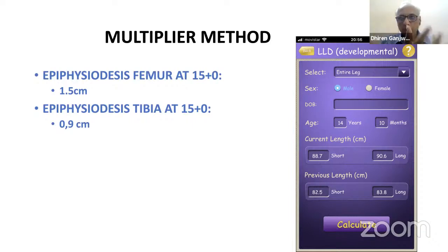Yes, and about the question of Manoj, when there is a borderline case, in addition to the multiplier method, do you use something else for determining the skeletal age of a child? Yeah, Peter, question to you. Oh, that question's for me?